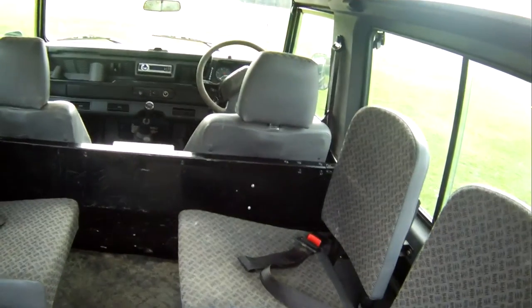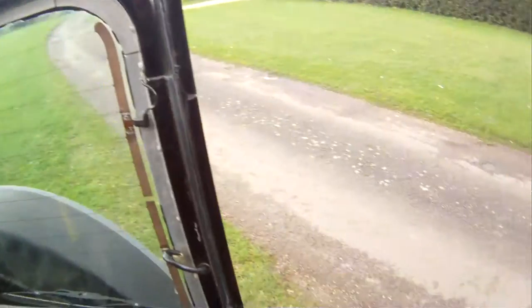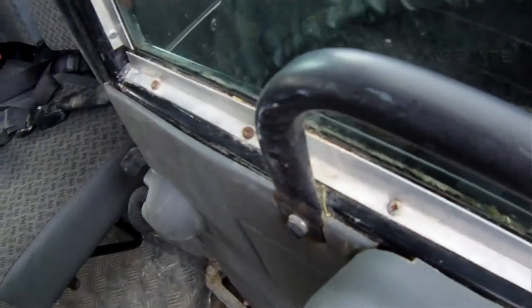All four individual seats have got seat belts, a couple of stains and marks on the seats, really from where it's been used. Tailgate bottom frame, poor in the corner just here. The rest of it along here actually feels okay, the load bearing bit, just in the corner again.